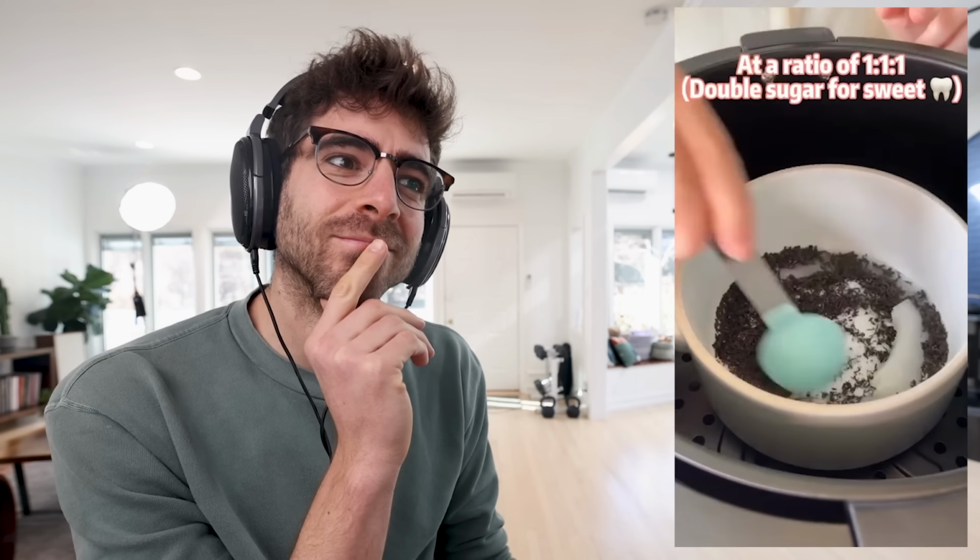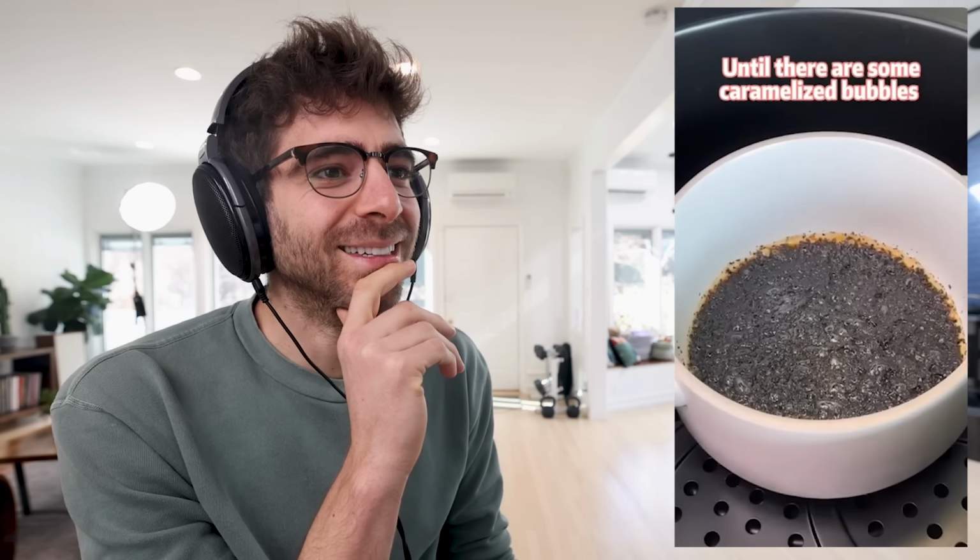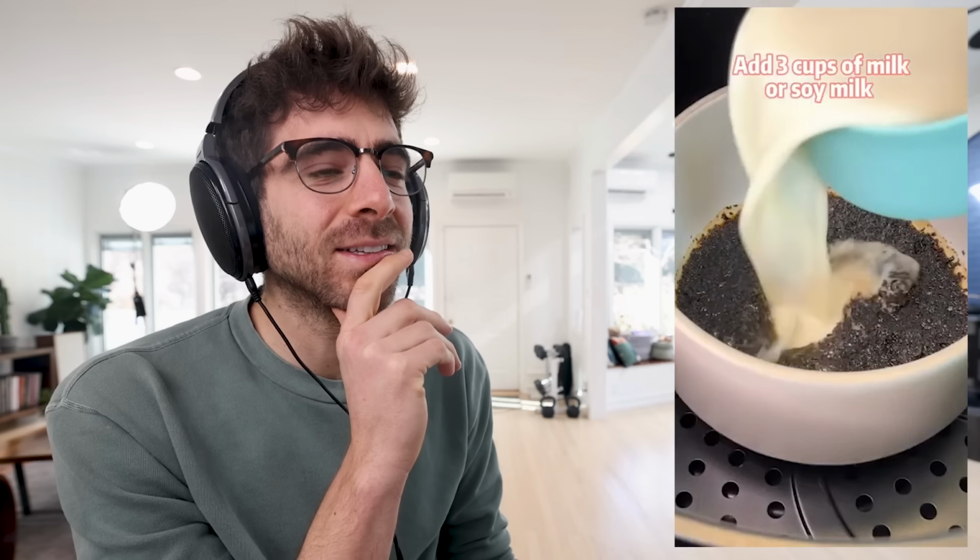Oh boy, this is gonna be interesting. Bubble tea in the air fryer from Miss She and Mr. He. Let's see what's going on, 30 seconds. Air fryer bubble tea. Mix black tea, sugar, and water at a ratio of 1:1:1. Then air fry at 380 degrees for 5 minutes until there are some caramelized bubbles. Add 3 cups of milk or soy milk. Air fry. Wait, so she just roasted the tea?